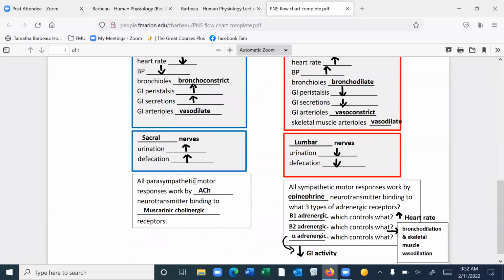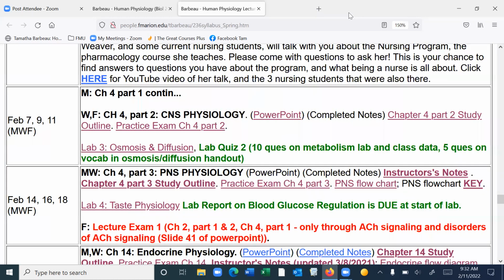And then everything that's parasympathetic works by the same neurotransmitter and receptor. And then over here, epinephrine, known as adrenaline, works by 3 different receptors. You just have to remember beta 1, think one heart; beta 2, think lungs, or best to get away, blood supply to skeletal muscles; or alpha. So there's a blank flow diagram to help you study that, and then the key, of course. Flow diagrams help if you practice them. So I did want to let you know that resource was there as you are studying.